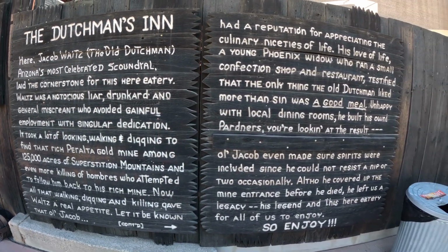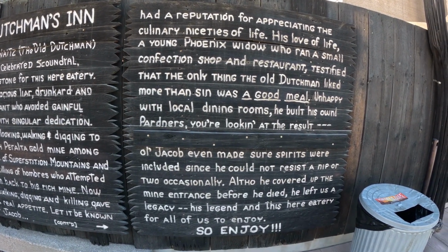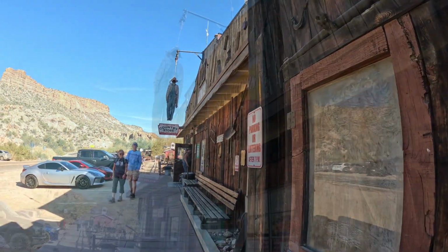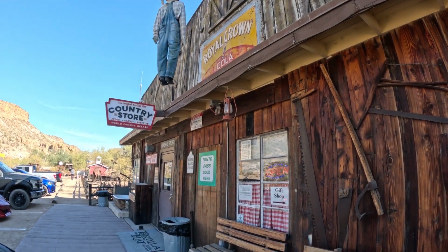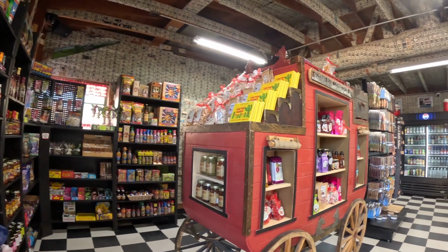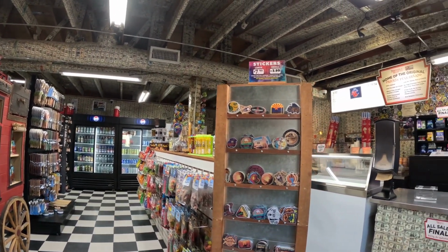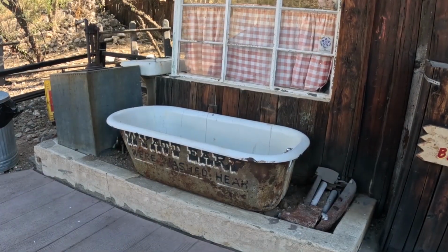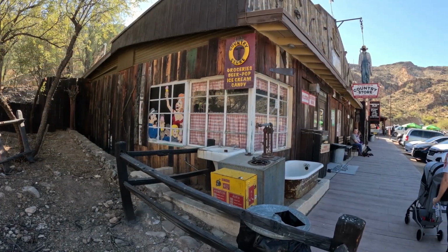That gives you a little bit of the backstory and the lore on the Dutchman's Inn there. Yeah, he was quite a character. Yeah. And that always sets the tone when you've got somebody hanging above the country store. Country store is known for their ice cream and gelato, and most famous for the prickly pear gelato. We didn't get a chance to try it, but everybody was coming out of there with it. Wyatt Earp's bathtub.